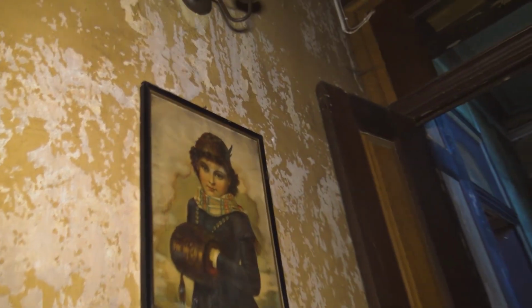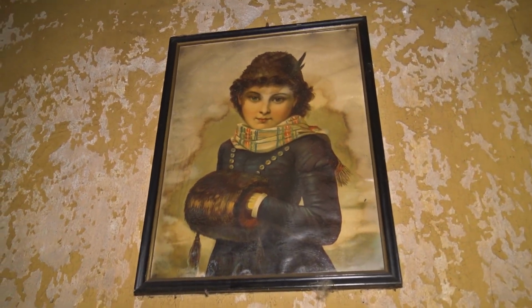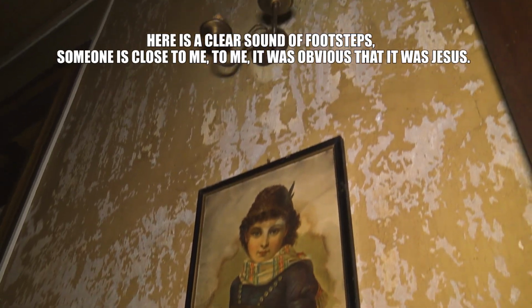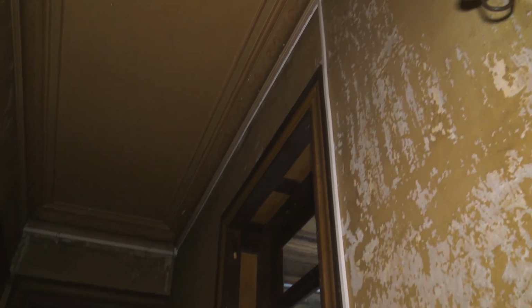Is this the same lady? I think she looks like the one in the portrait, doesn't she? And the walls, have you seen how they are? It's a full-fledged castle. This place is like taken from a movie. It's awesome.